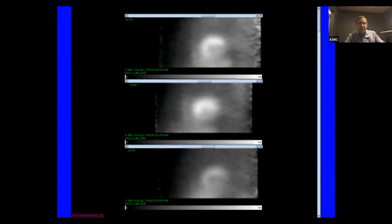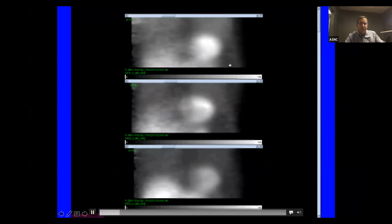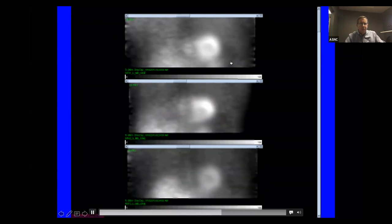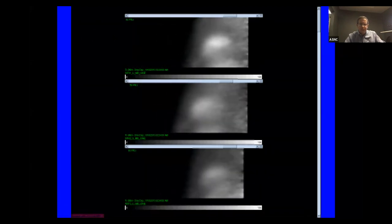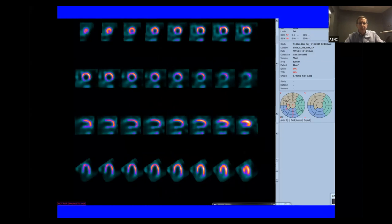Look, is there diaphragmatic attenuation? There is. If you notice, the diaphragm comes up along underneath. So there's clearly diaphragmatic attenuation. If you saw that, you wonder, is that a perfusion defect or is it diaphragmatic attenuation? Here it is, stress upright. Here it is, stress supine. Here it is, black and white, stress supine.